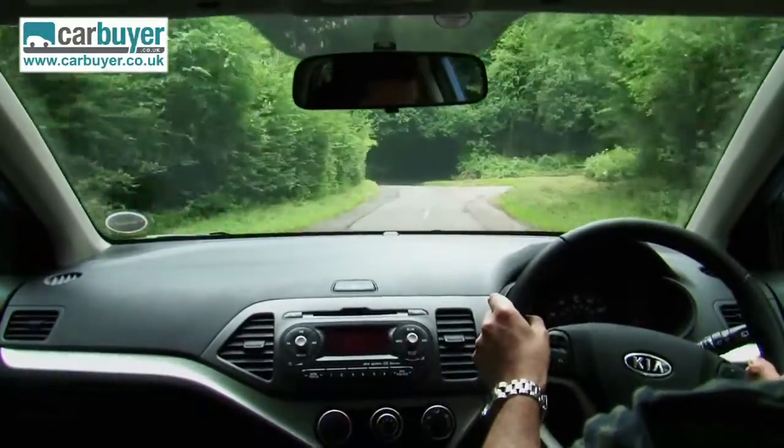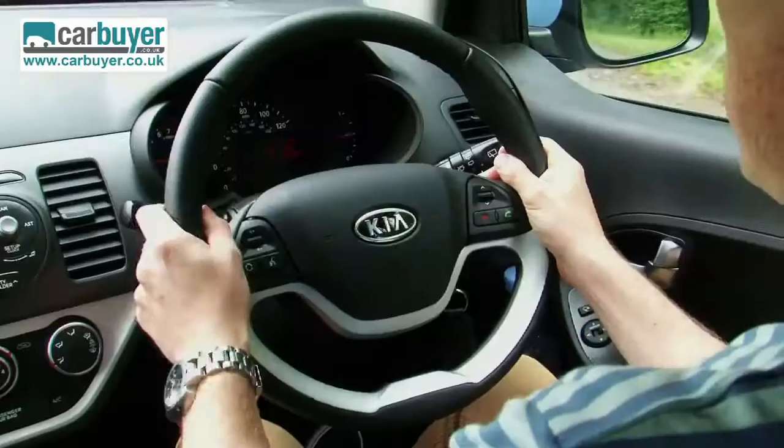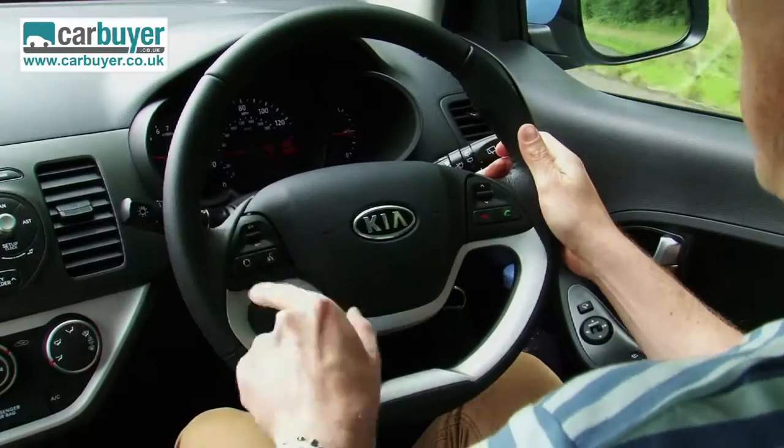Speaking of which, the steering wheel looks like a clown. There's the nose, there's the eyes, and there's the big stupid grin. I wish it would stop looking at me because it's starting to freak me out.